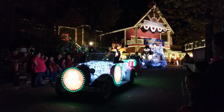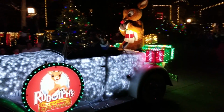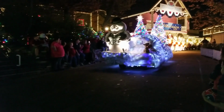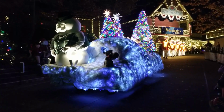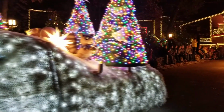Now, here's a little look at the parade. You can see Rudolph here. Bumble has just gone by. It's not a huge parade, but it is a fun parade. Very well lit. And just a great time. It's not on the scale of Disney, so if you're looking for that, you're not going to find it here. But it is still a great little parade to be able to enjoy. There's a couple of the highlights for you. But definitely make plans to see the parade.